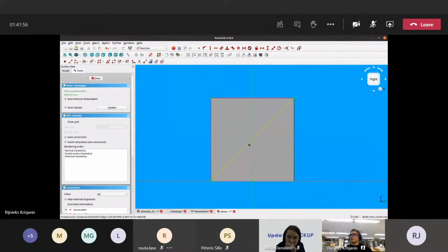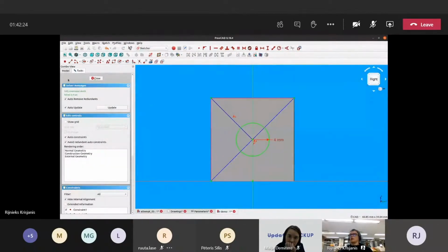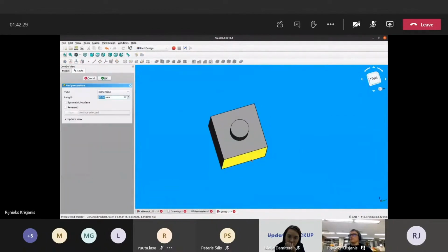So I'm going to make this a construction line, and let's say, I don't know, construction line over here, like this, perpendicular construction line. Let's draw a circle over here. And what we haven't used yet is this radius tool, so 4 millimeter radius. And now it's green, so it's fully constrained. I can close it, and I can pad again.